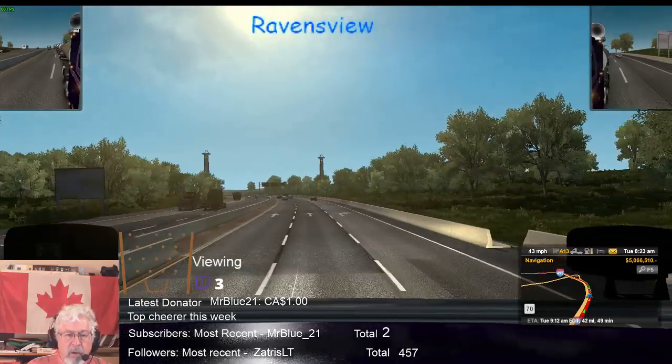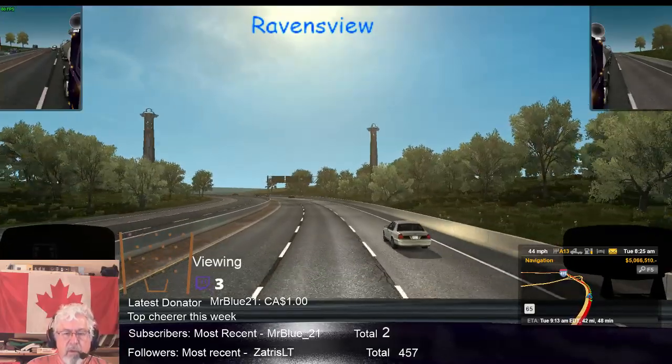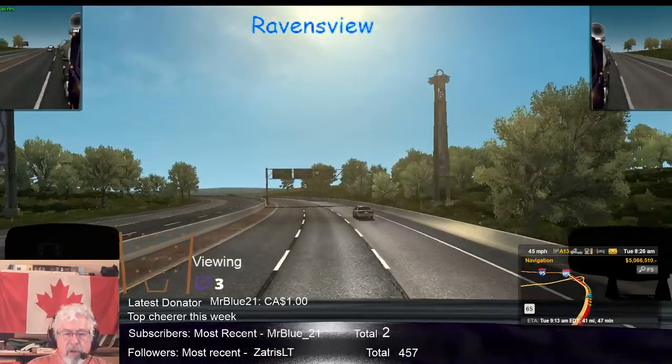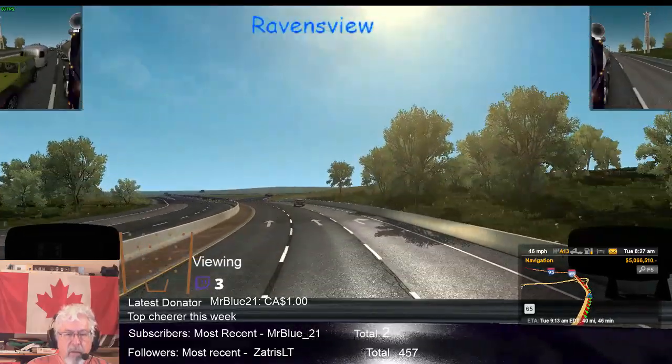Too bad we could not do a bigger engine or a better transmission, but we pretty much got all we can get out of this, with the mods that we have.